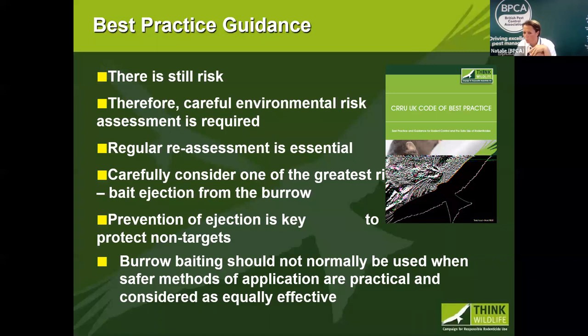Burrow baiting should not normally be used when safer methods of application are practical and equally effective. So again, going back to the assessments, like I mentioned before, when you're doing an assessment, do you need to do this? As much as we said burrow baiting is great, you need to make sure you've got justification that you need to do it. Is there any other proofing that you can do? Clearing of the food and water sources, all the things that we always think about, you still need to think about doing those non-toxic things, those environmental controls, very, very important. And then if and when we do need to do it, we can go on.